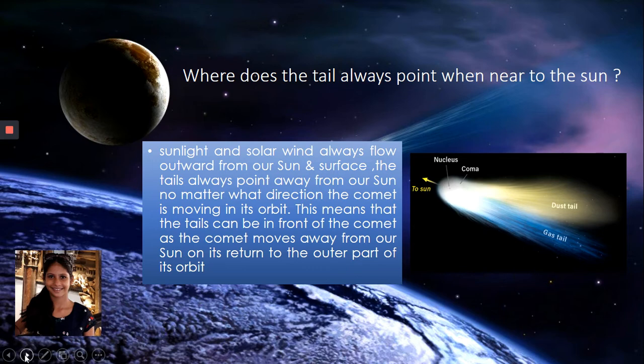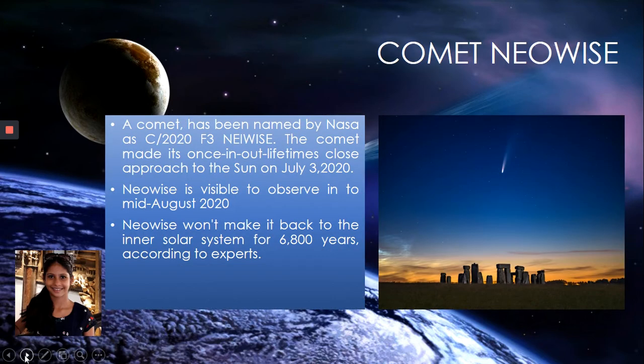Now friends, tell me which comet is currently visible in the night sky? Yes, it is the comet Neowise. Nowadays, it is very close to Earth. We are able to see the comet's central core or nucleus with the naked eye in dark skies. Using binoculars will give viewers a good look at the fuzzy comet and its long streaky tail.